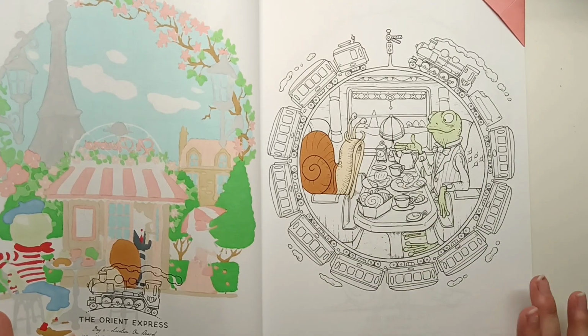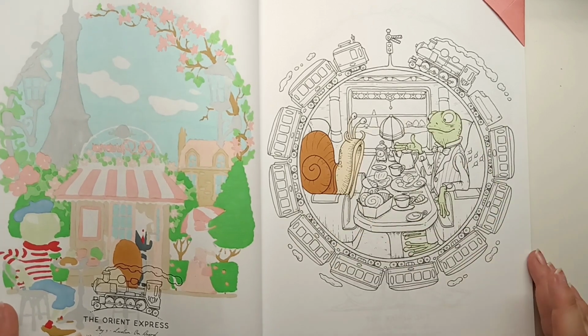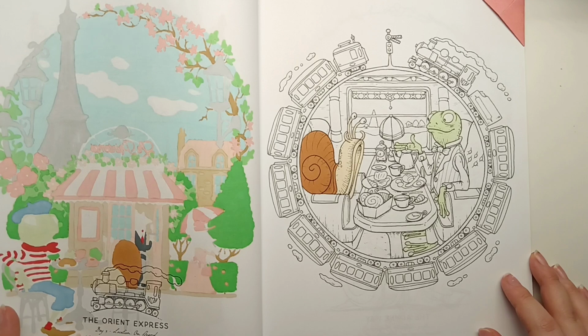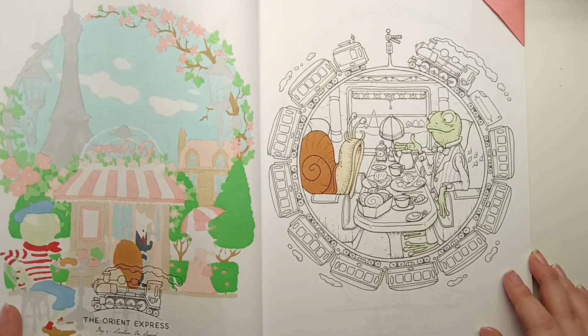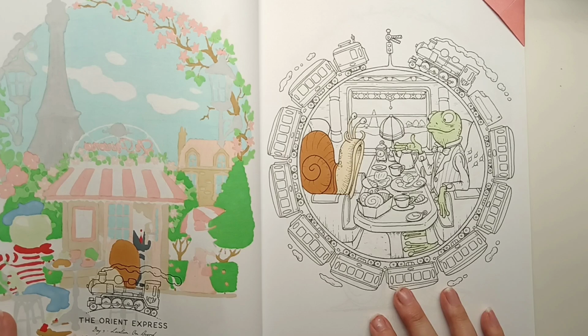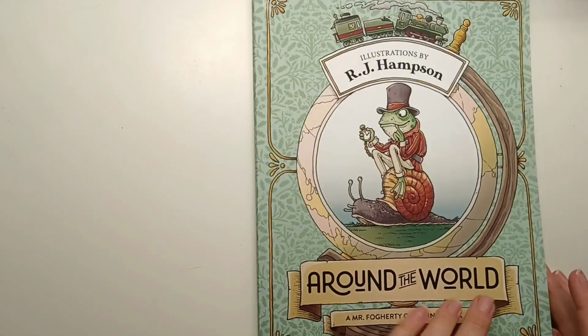This is with Catherine from Cath Colours Pages on Instagram. We are doing the Orient Express for February. Looking at it, I may struggle with the colour palette, as I often do in these books, but I'm thinking royal blue might be nice for this page in Around the World.